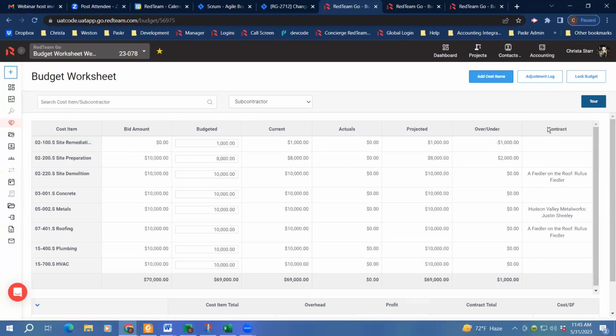Over here, it will show you in the contract section if you've selected a subcontractor, or if you had used a subcontractor's quote when you were in bidding as your quote, then obviously it pulls forward with their information in the contract area, but you can certainly change that.